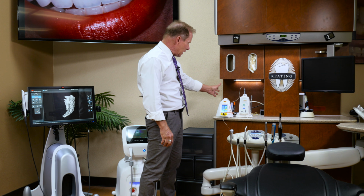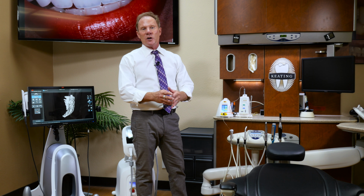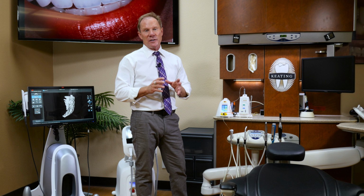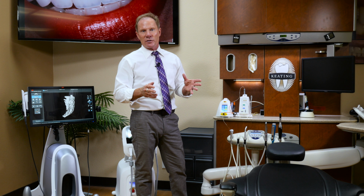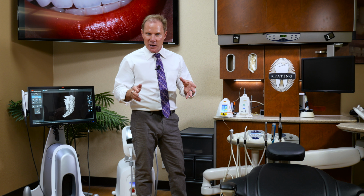The second piece of technology is my Picasso laser. This is a diode laser. I've been using diode lasers in my practice since 1995, and the original diodes were about $50,000. About 3 years later, they were $30,000. 5 years later, they were $15,000.